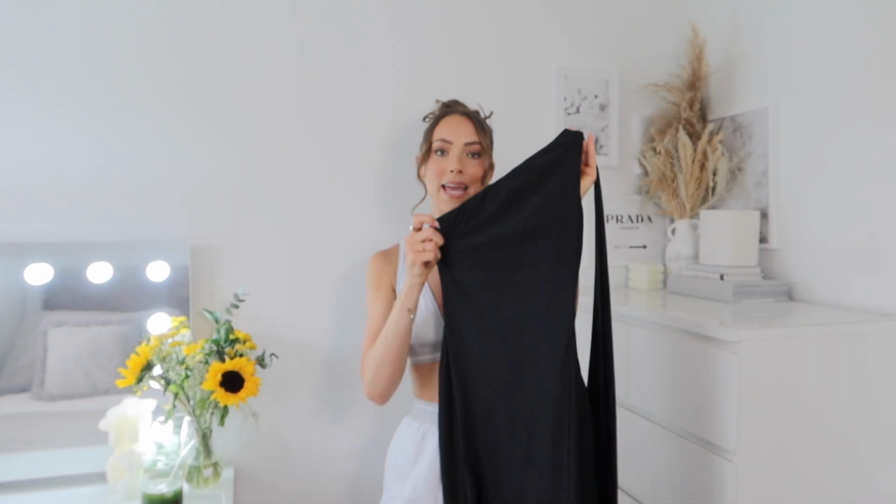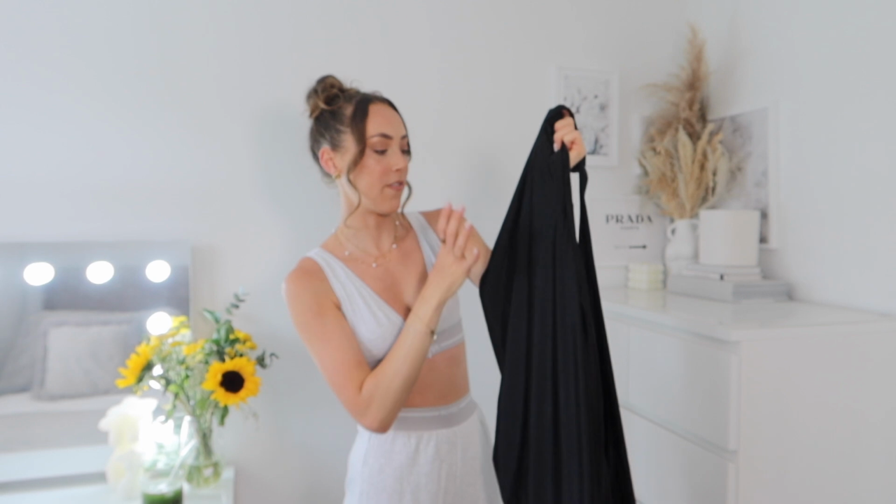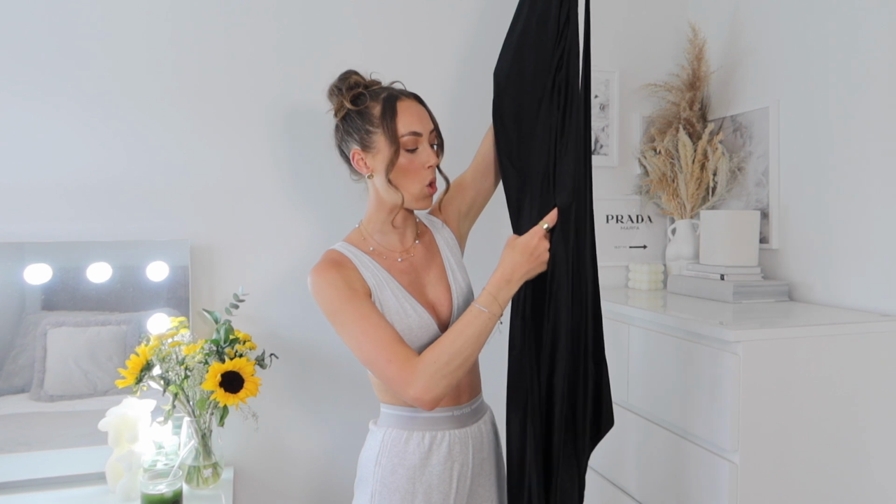They actually did this dress in a baby pink, which I loved, but it was out of stock, so I'm kind of gutted I couldn't get the baby pink one. It's a satin black asymmetrical dress, so the neckline on it is really odd. I never wear necklines like this, but it's an asymmetrical one-shouldered dress, and because it's got a stretch, I feel like it just fits and hugs the body really nicely. It's got a bit of a side split as well, not as high as some of the other ones, but it has got a side split.